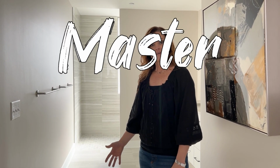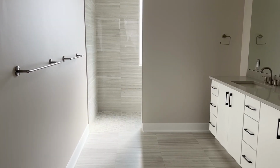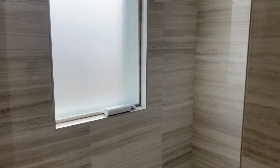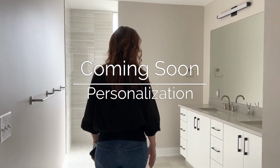So here we are in the master bath, and one of the issues that we have in here is that it's really loud because of all the hard surfaces. The other issue that I want to address is the fact that there's nothing in here other than the cabinet, the countertop, the mirror, the faucets, and the sink. So we're going to personalize this space as well.